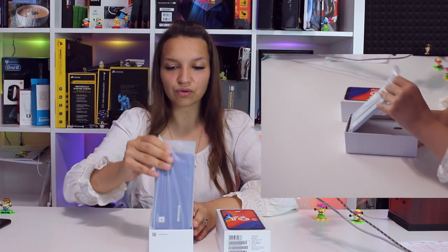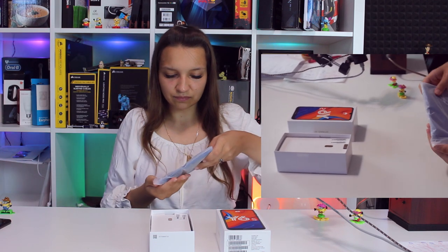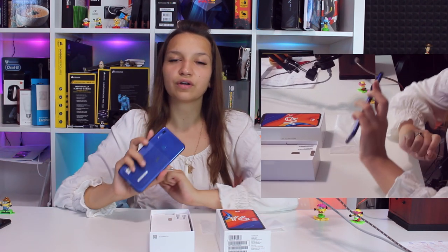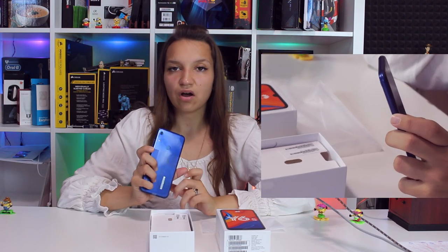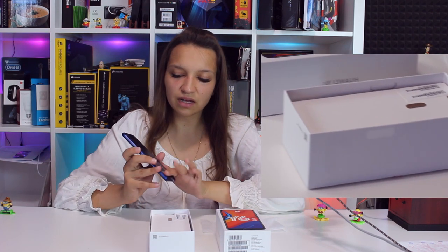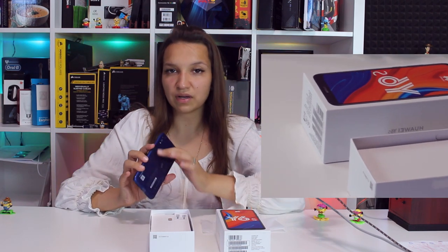Here is the phone on top. We have the model called Orchid Blue. There are two more models available: Sunset Orange and Starry Black. Orchid Blue is special. On the back we have a shimmery part here and a matte part here, which makes it a very classy and stylish option for a lot of people who want something budget but classy looking.